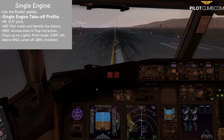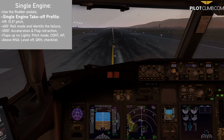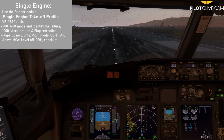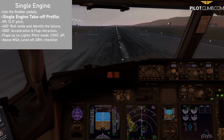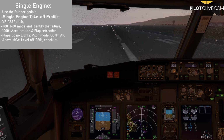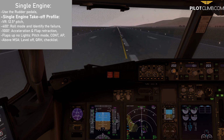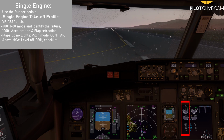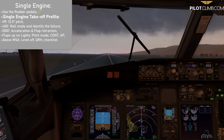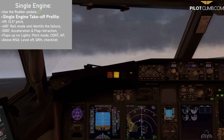Stabilized, and set 93.8. Takeoff thrust set, indications normal. 80 knots. Check. V1. V1. Rotate. Positive rate. Gear up.